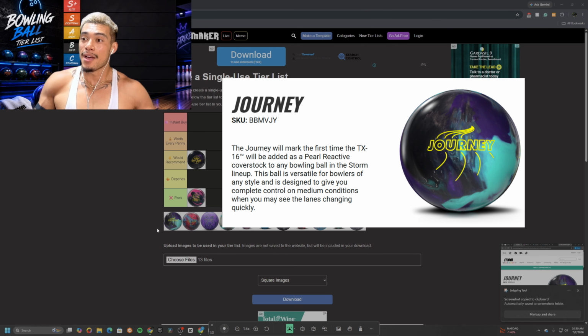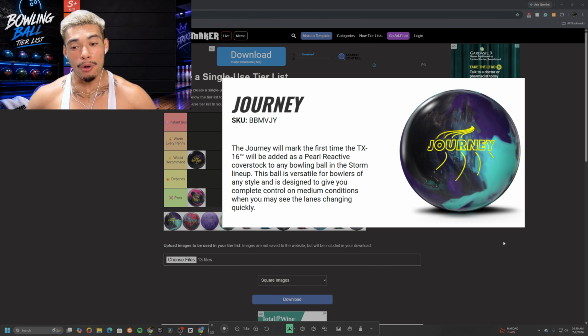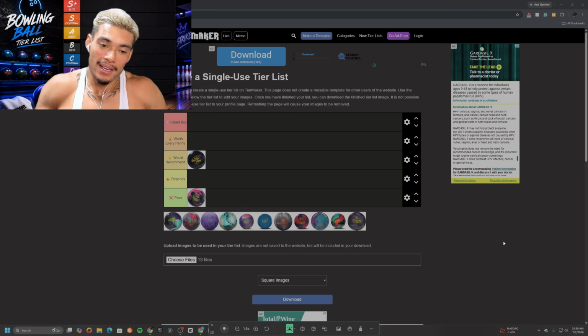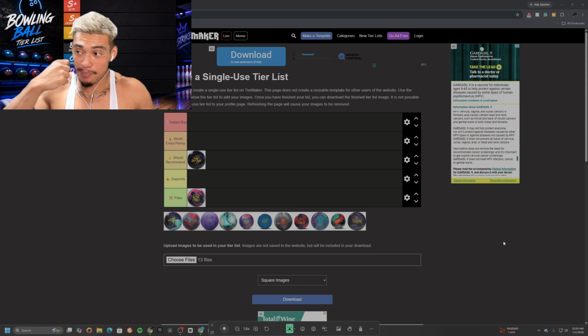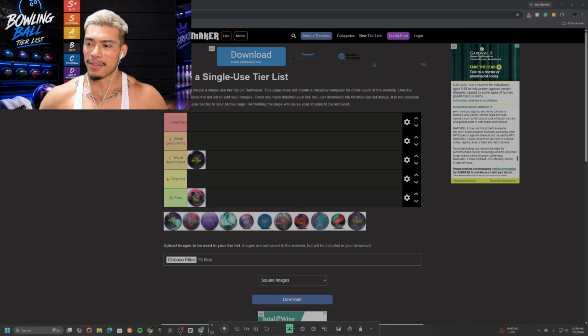All right, here's another discontinued ball. We have the Storm Journey. Same buddy Tom sold us this ball super cheap, like 70-80 bucks. And yeah, this is a Bemo ball. Just smell. I think it's like kiwi cantaloupe. Yeah, good ball. Very similar to my Gold Label.